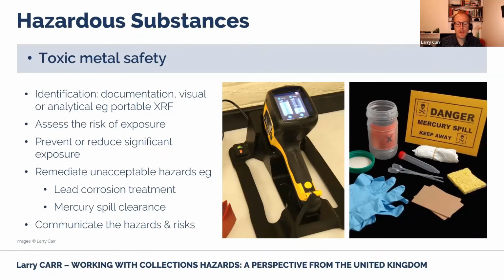Museums must also check safety practices are being followed and that they are working effectively. Sometimes it is necessary to remediate unacceptable risks. Examples of this may include treatment of lead corrosion and cleaning up spilled mercury. In this way, it is possible to reduce or even eliminate risks. Museums are also required to provide information, instruction, and training to people who are at risk.